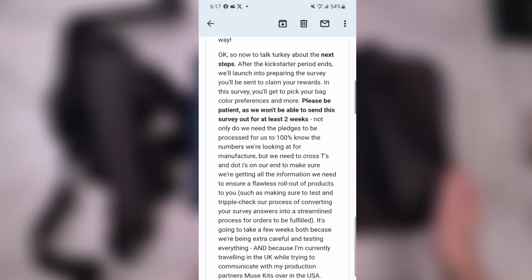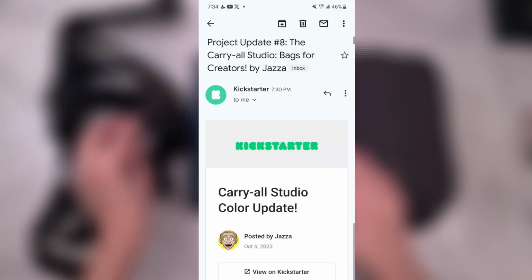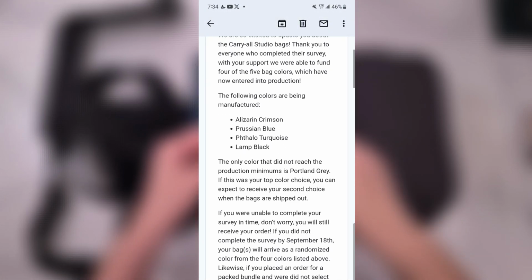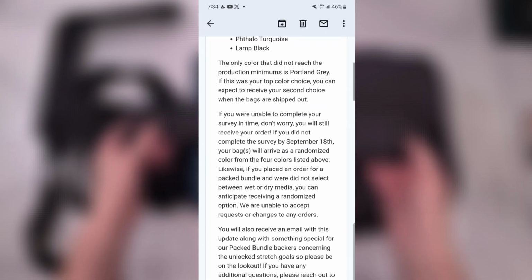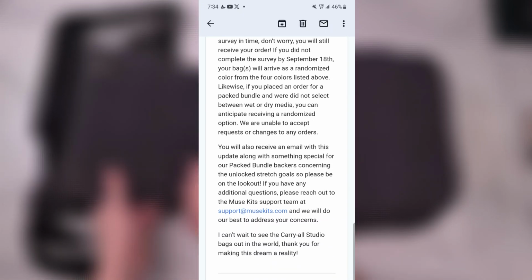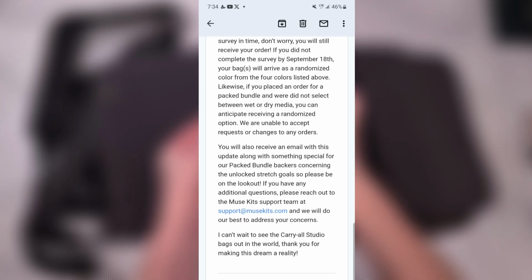So it took a while for them to send out the surveys to find out what colorway we would want if we did actually reach that goal. And then there's a follow-up update about the colorways that are available and the one that didn't quite make the cut. So this is what I mean by like some of the things that are discussed in the Kickstarter. If you don't reach a funding goal, that might not be a reality.